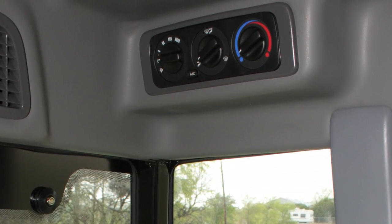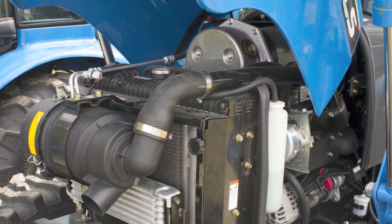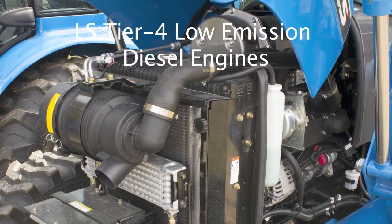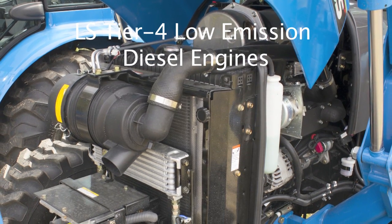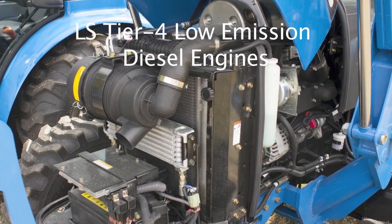The second big story is under the hood. The heart of any XR tractor is the advanced low emissions diesel engine. Now, before we start worrying about low emissions, of course, we want to start out with a good, strong, reliable engine in the first place, and LS has done just that.